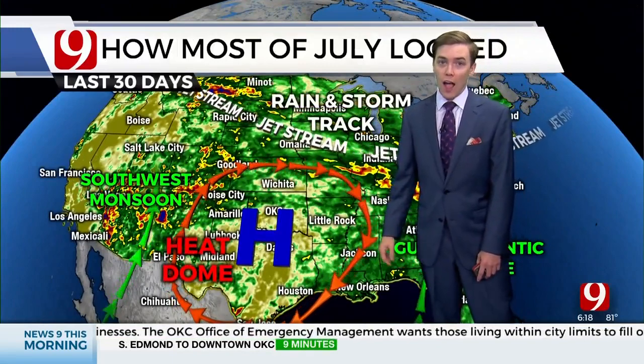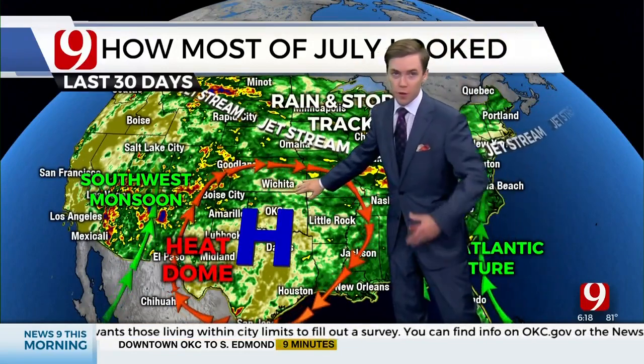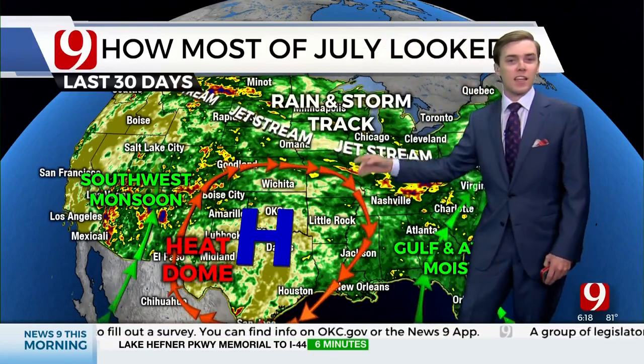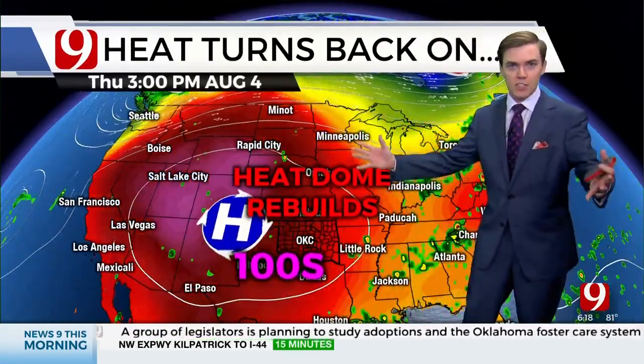And as far as July went, yeah, there was a strip of nice rain up in northern Oklahoma from our rain that we got since Thursday. But for the most part, the rain went around the heat dome. And guess what's coming right back? The heat dome. It's coming back. We had our nice break. We're going to do away with it. The triple-digit heat returns. The heat dome, it builds.